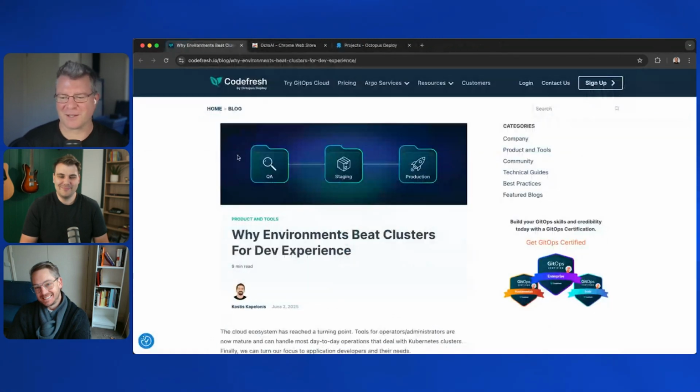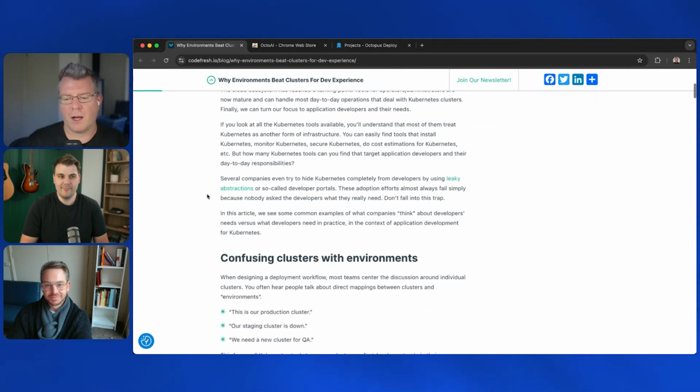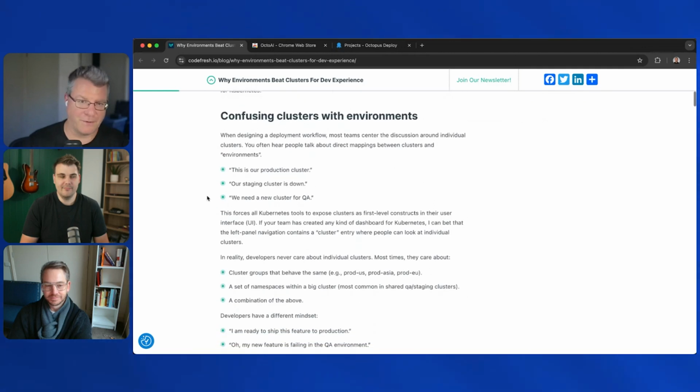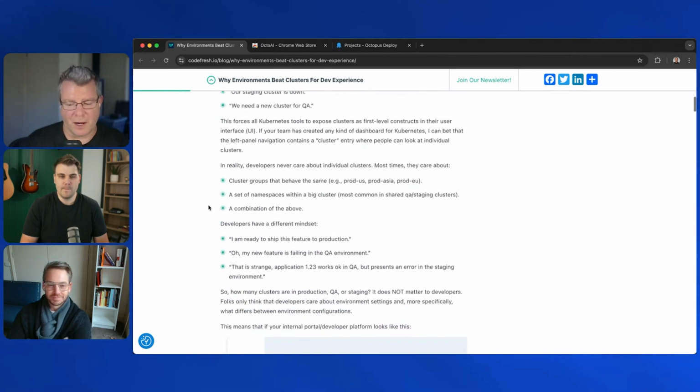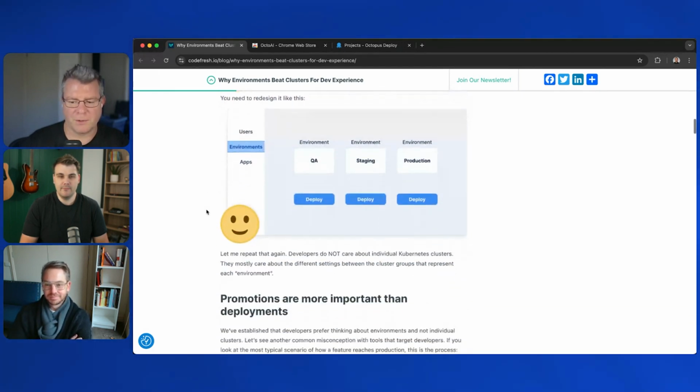Awesome stuff. This is a blog post from Costas posted on June 2nd: Why environments beat clusters for dev experience. This is over at the CodeFresh blog at codefresh.io. Great little blog here. Costas doesn't write in a very terse manner. He's very methodical about how he goes about explaining things. And so this is a blog post describing the differences between, I guess, those virtual clusters and environments that we have, and why environments in those instances will actually beat out clusters from a development perspective.